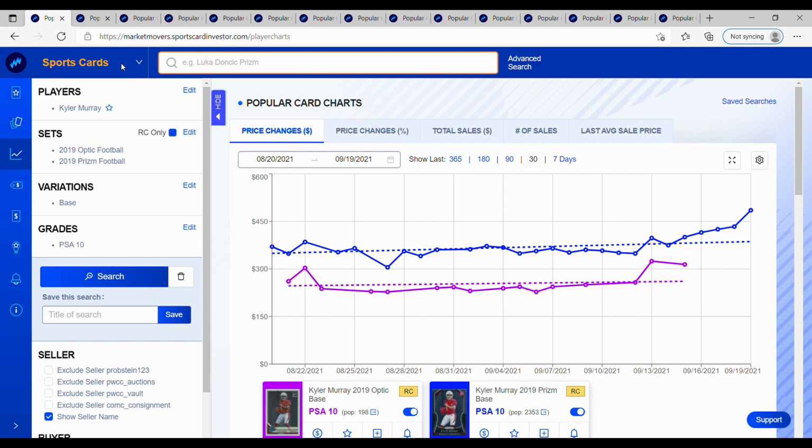In today's video, we're going to look at the NFL, NBA, and MLB sports card markets, and then we're going to look at some of the cards that I have recently been buying, selling, and holding.